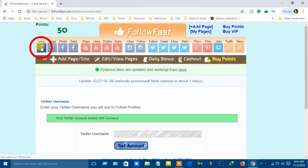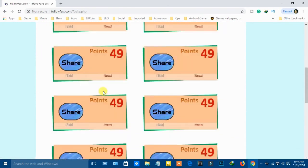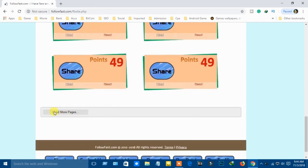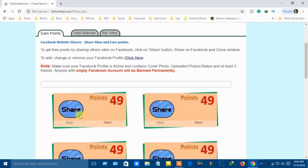To work on a section just click on the logo. Here you can see many posts. If you share one post you will get 49 points. After sharing all these posts, click load more pages and you will get more posts.